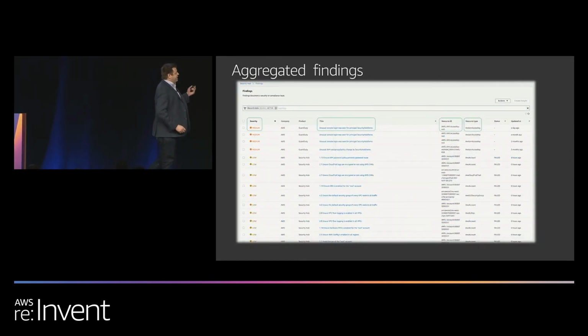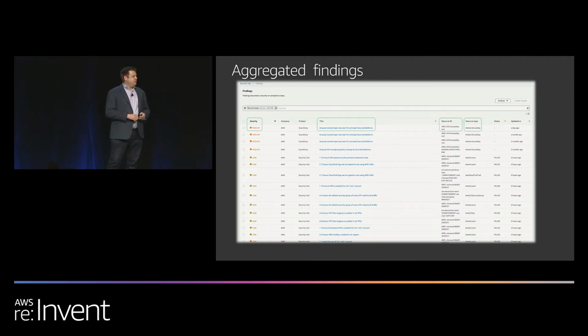In addition to the compliance checks, as I mentioned, we're aggregating these findings, not just from our services, but also from our partners. And we do that, again, through that master member, so you get that single dashboard, and it allows you to see all of the events, whether it's an endpoint tool like CrowdStrike, or a GuardDuty event, or an Inspector vulnerability, any of the tools that report into Security Hub, you get all of those findings in one single central spot.